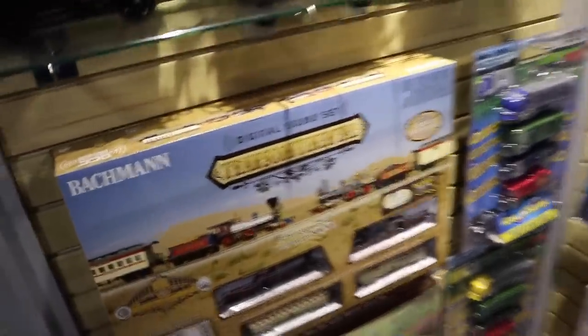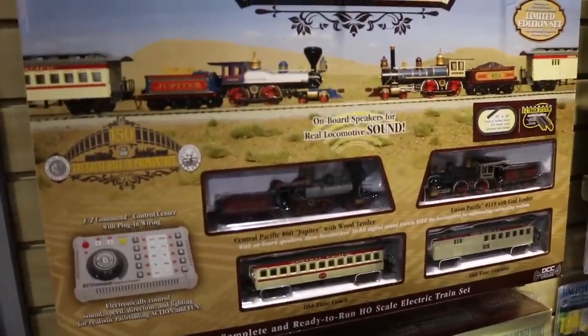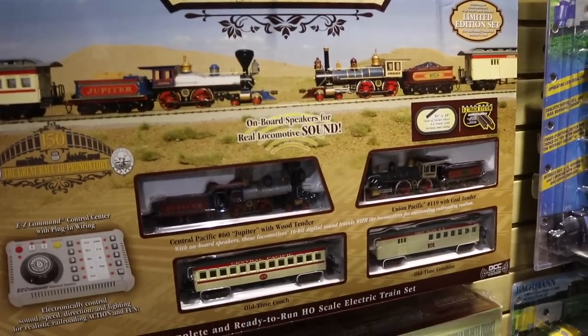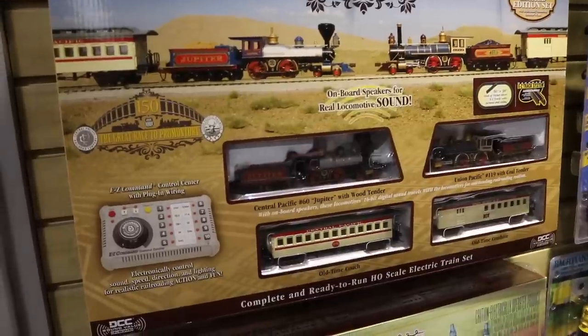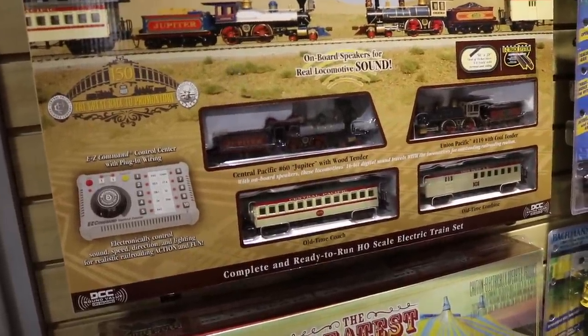Also for 2019, brand new, is our Transcontinental Golden Spike Anniversary set. It comes with 2 DCC sound locomotives, 2 passenger cars, and an Easy Command unit. Also includes nickel silver track with a switch for a siding, so you can put one of the locomotives on the siding.